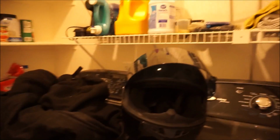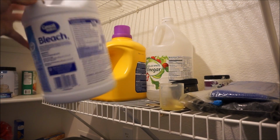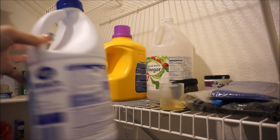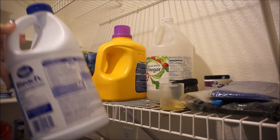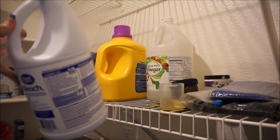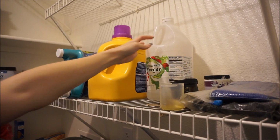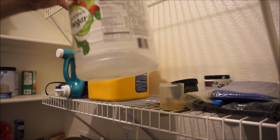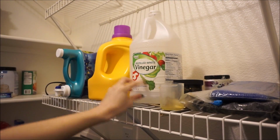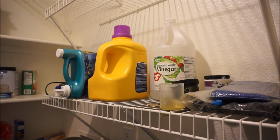Here in the laundry room, there's barely any in here. We do not use bleach very often. As you see, it's kind of a small container. There's barely any in here. I could use this to kind of just clean out the drains, I think, and then I could toss it. Vinegar, we still have enough. I don't use this very often either because we don't really need to use a whole lot of cleaner. So we're just gonna leave those for now.